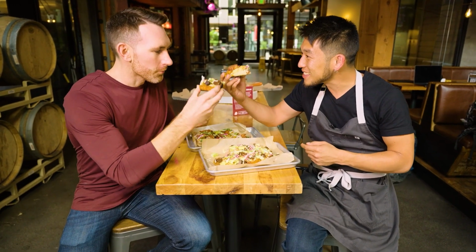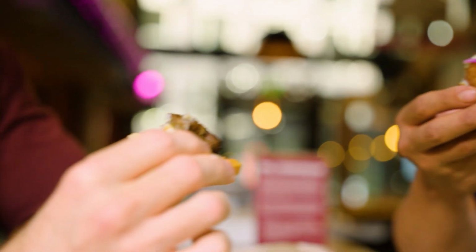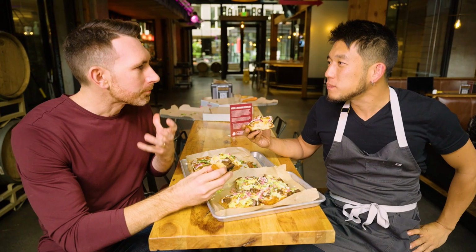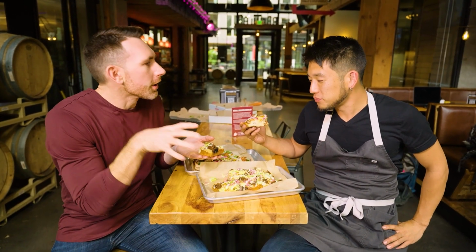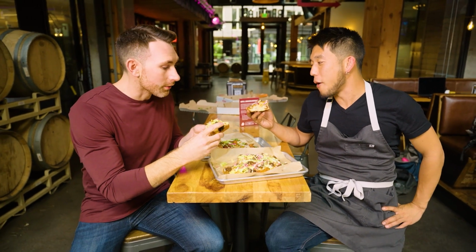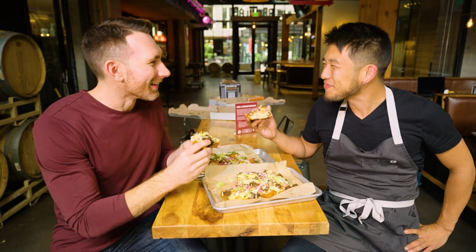All right, cheers, chef. Cheers. Oh, yeah. A little bit of that mochi texture. The mochi texture makes it light, airy. That's the thing, I think. You look at the pizza in a pan and you go, is this going to be dense? No, it's light, it's beautiful. And then the toppings just rip, man. They're great, so good.